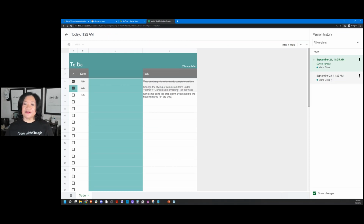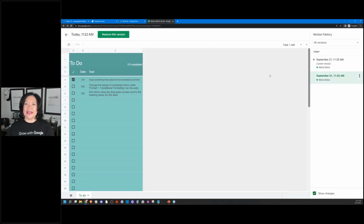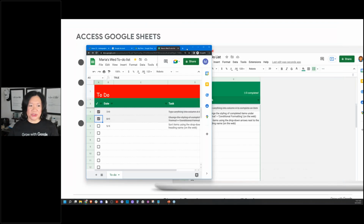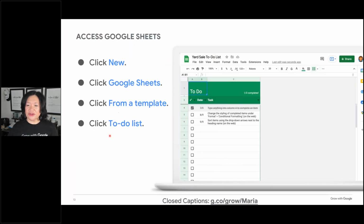So let's say, for example, somebody deleted something, then you can go back to the original version, bring that up, and if you want to restore it, you can, or if you want to keep it as another copy, you can make a copy and name that version too. That way you can compare it. That's what I love about Google Drive and any of the Google tools, they're always saving. So let me make sure that I've shown you everything in here because you might have other questions. Let me know if you've got questions right now in the question box.